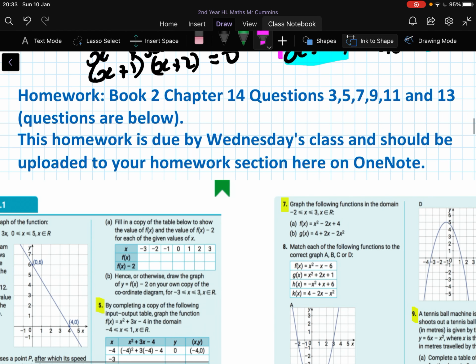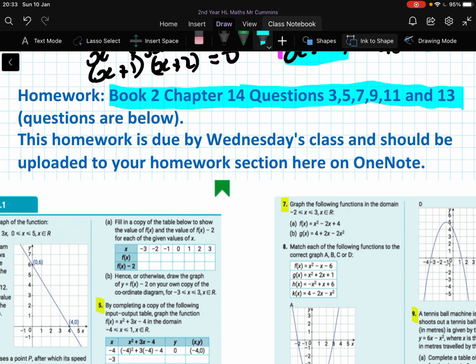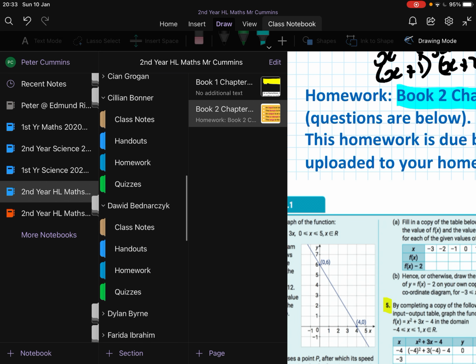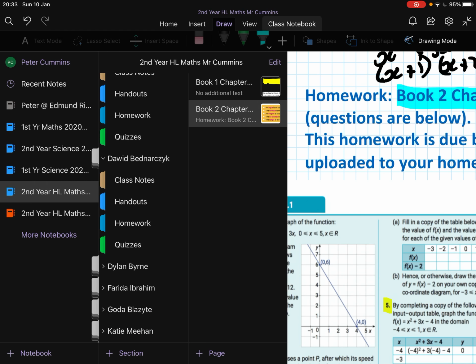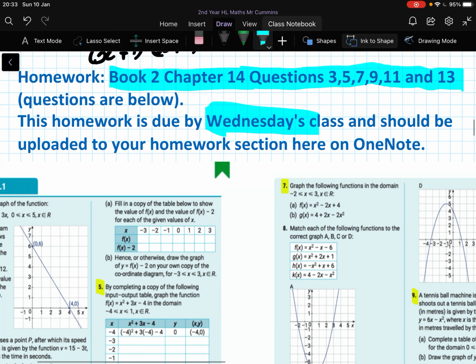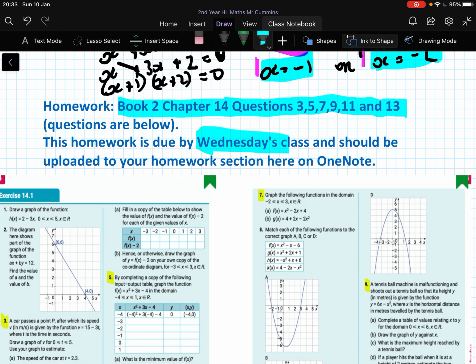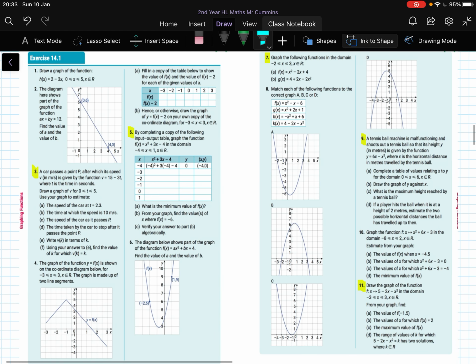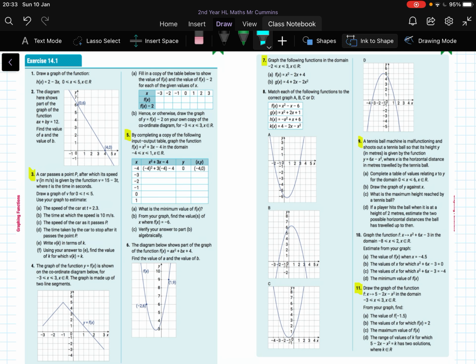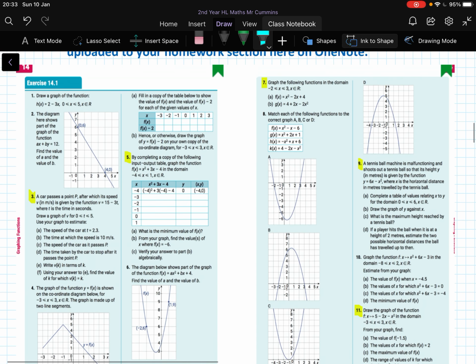And what I want you to do for Wednesday is your homework. This is in book 2, chapter 14, questions 3, 5, 7, 9, 11, and 13. So 6 questions, due by Wednesday's class. If you do your homework on a copy, you just take a picture and post it into the homework section in your OneNote. If you have an Apple Pencil or a stylus of some description, you can write the questions directly into OneNote. It is up to you, whichever way, but it should be up there in your OneNote. You don't have to go into the book if you don't want to. I have copied the questions in here and highlighted in yellow the ones you should be doing. We'll correct a sample of those before we start on new material on Wednesday.